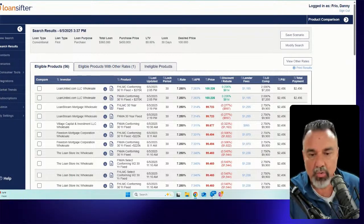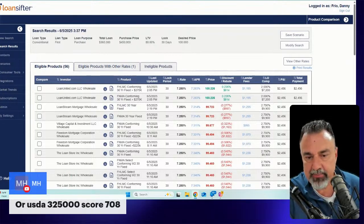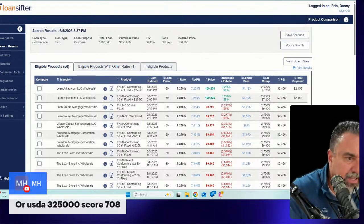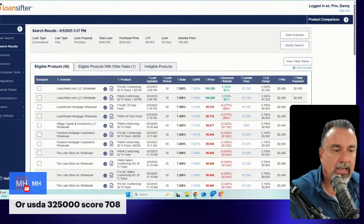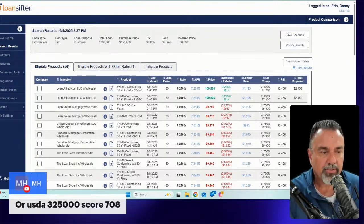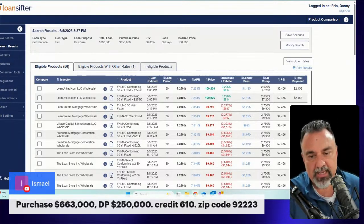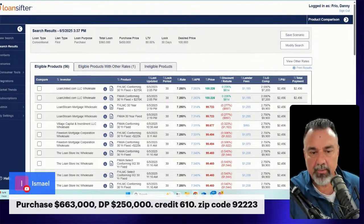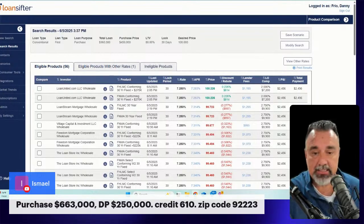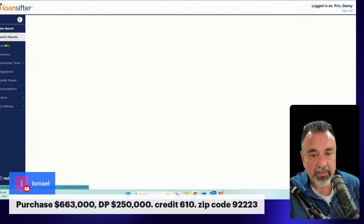Here's what we got. We got a new one up here: MH or USDA, 320 score, 708. Let me see if I can find MH. I need an initial question to be able to upload the rest. I'll go to a USDA here in a second, but let's get to one more. We got credit 610. Okay, so in your case, Ishmael, I'm going to show you something, and this is going to be a huge help for you.